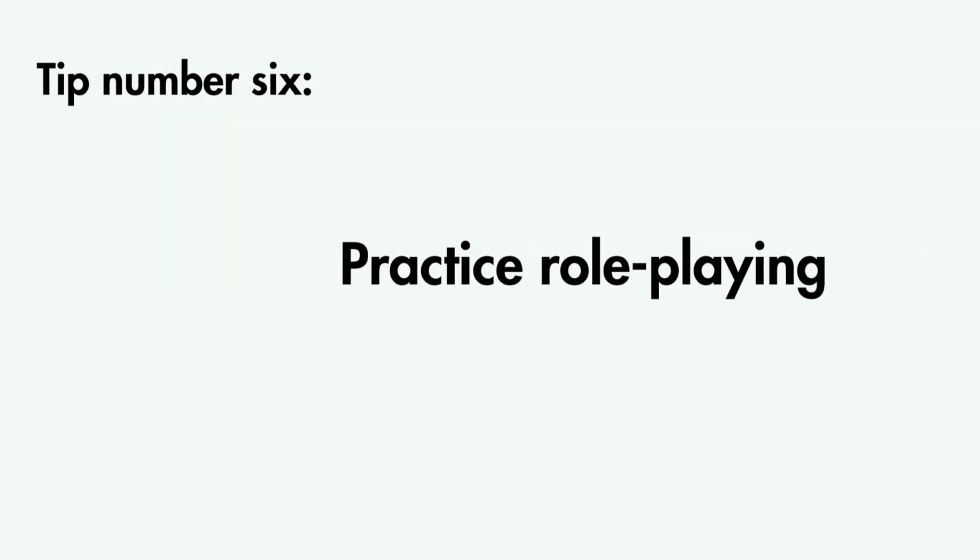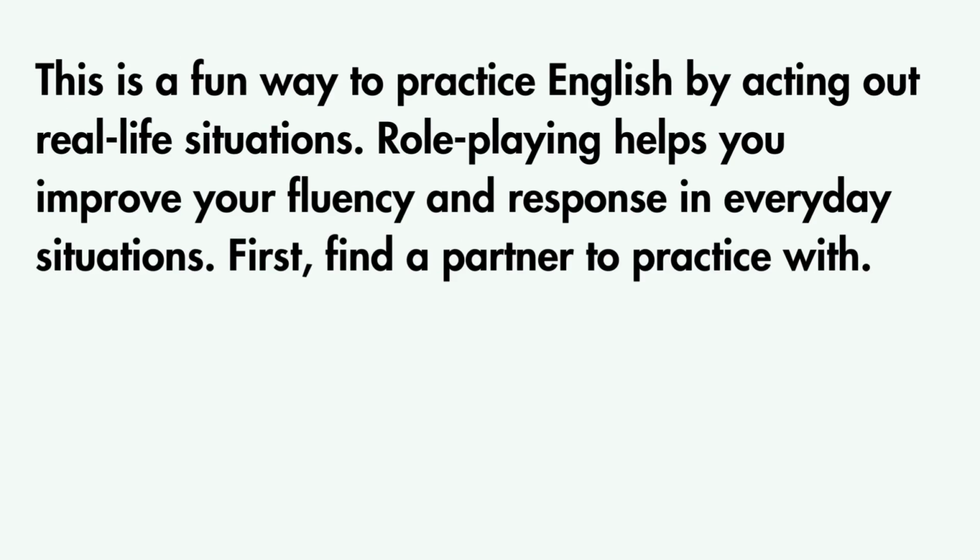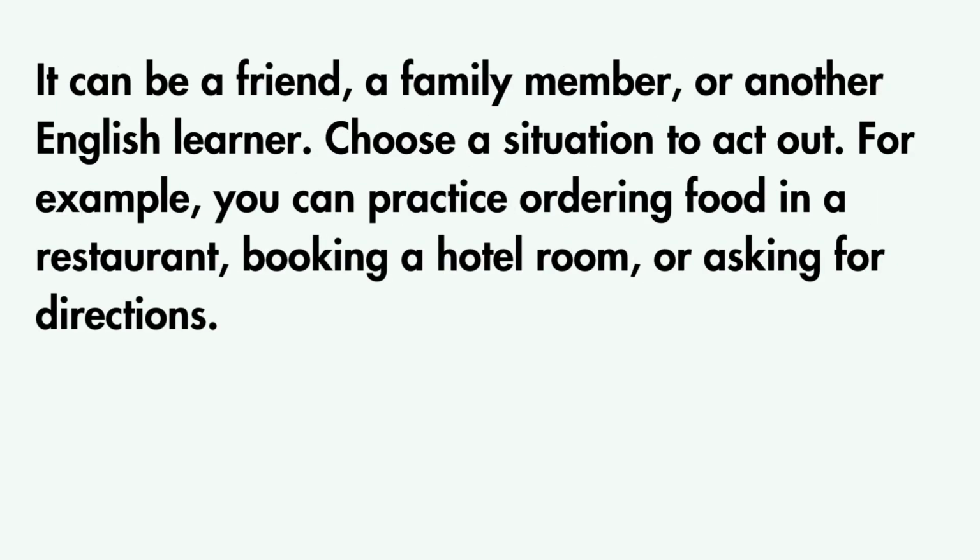Tip number 6. Practice role-playing. This is a fun way to practice English by acting out real-life situations. Role-playing helps you improve your fluency and response in everyday situations. First, find a partner to practice with. It can be a friend, a family member, or another English learner. Choose a situation to act out. For example, you can practice ordering food in a restaurant, booking a hotel room, or asking for directions.